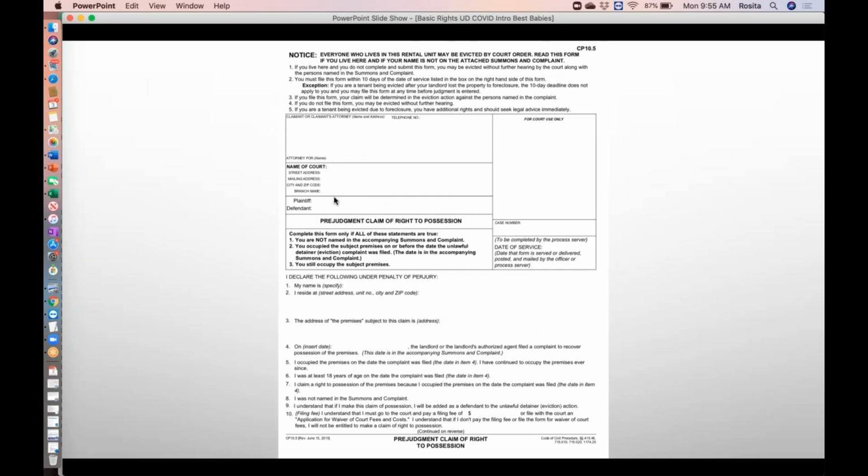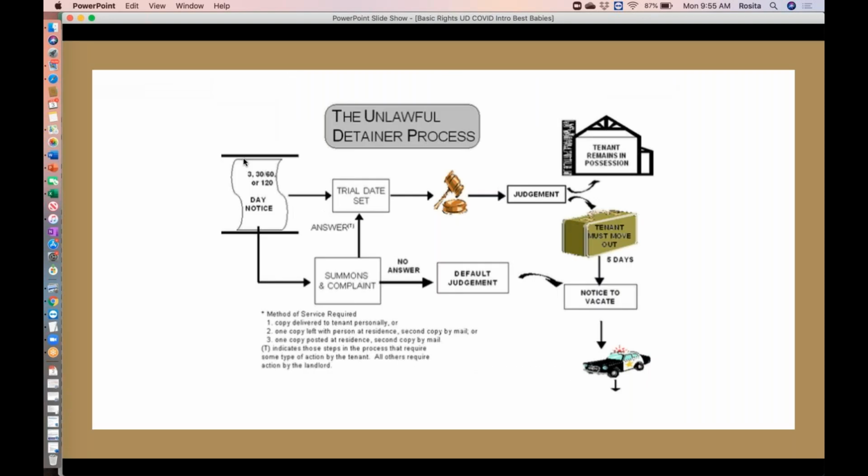So if you get a summons and a complaint and you don't answer, a default judgment gets entered, and then you get a notice to vacate 14 to 21 days. If you answer, then a trial gets set, a whole bunch of stuff happens here, and then we have an 89% win-loss rate at trial, and we have a 98% overall success rate, and so people should get help.